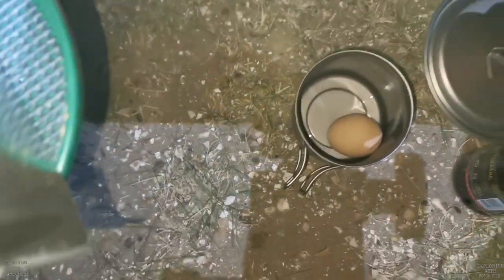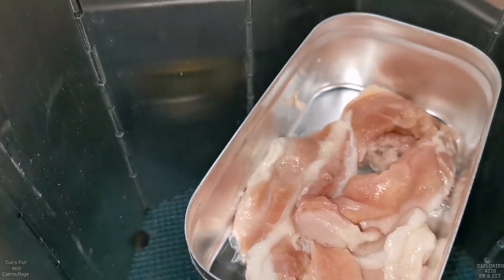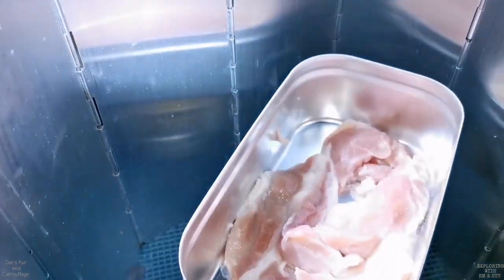Oh, and I've also done a boiled egg as well, which is in my Lexada tin, which is just there. See, boiled egg and some bacon. I don't think you could ask for a better dinner, do you? So Emma's eating up now, so we'll see you in a little while.